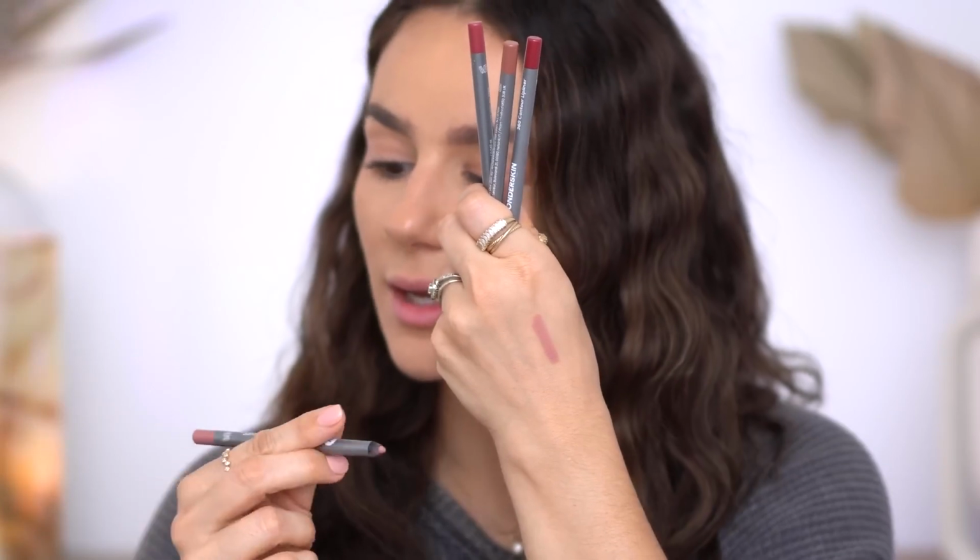This is the shade Blush, which is a very natural pink. My all-time favorite lip liner is Saddle. This is a little bit more of a kind of brownie nude, but it's my perfect shade. I pair this one by itself with a gloss, or I will pair it with the lip stain. I'll show you in a little bit. And then the Rosewood, which is a little bit more pink right there. And then lastly, I have the shade Ruby, which is more of that red color.